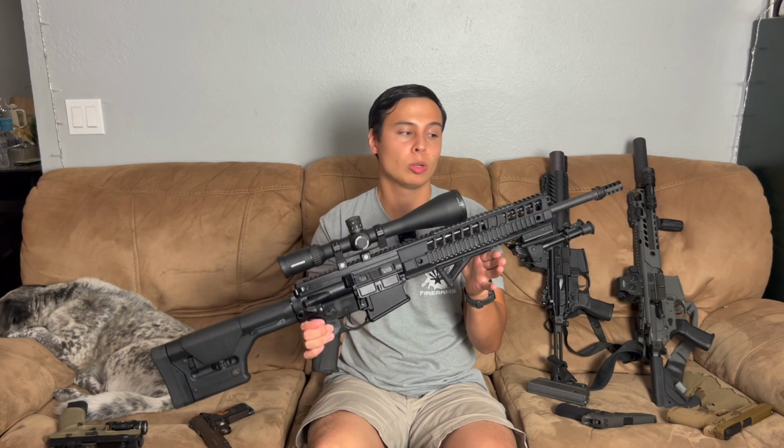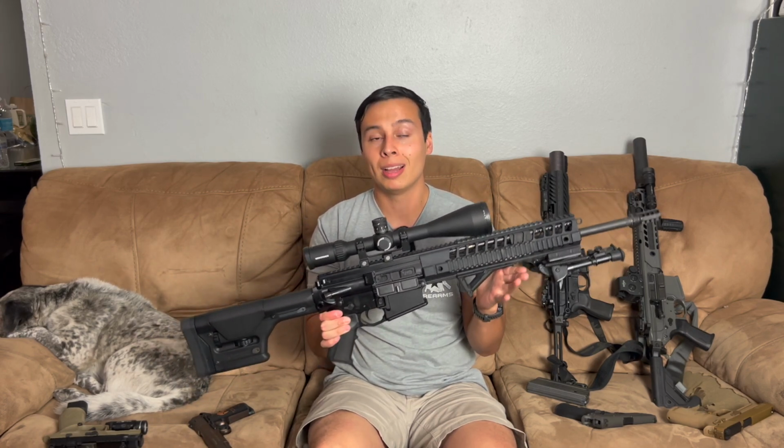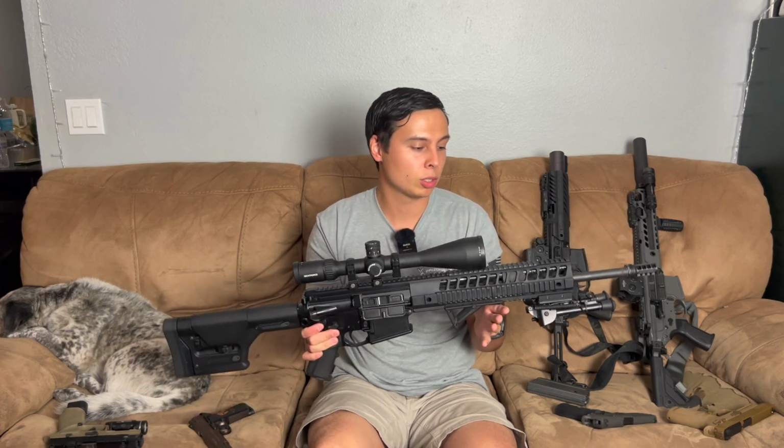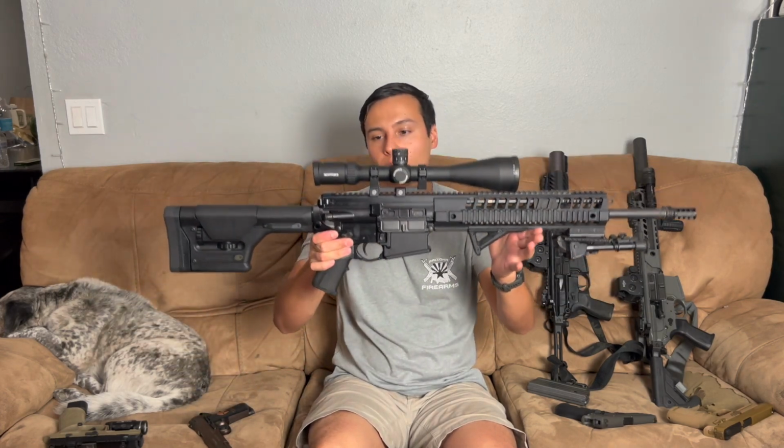They did do a Gen 2 716 with a 16-inch barrel. I just never got the chance to hold one in person. So I wouldn't mind getting one of those in the future, but these Gen 1 716s are really cool. And that probably keeps me right at the 10 minutes, but these are the SIGs that I have, and I really like them, guys. I think they're cool.